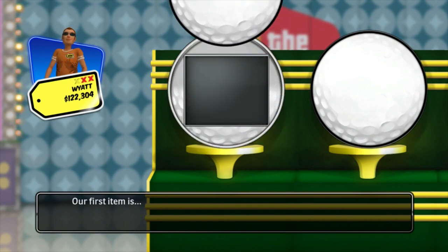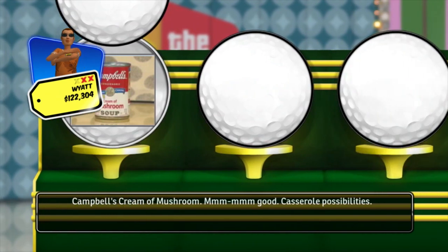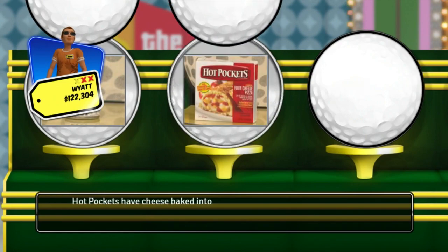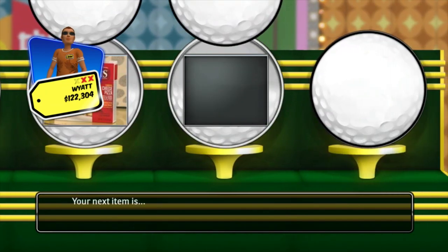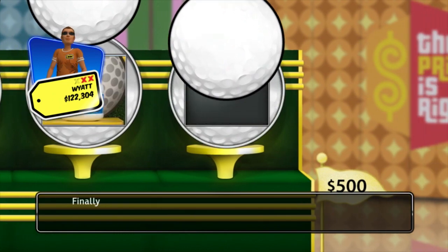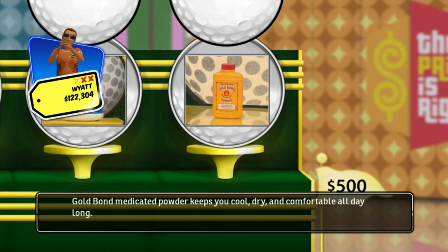Our first item is Campbell's Cream of Mushroom. Good casserole possibilities. Your next item is Hot Pockets. They have cheese baked into the crust for a crispy, cheesy taste with 0 grams trans fat. Your next item is Clorox Regular Bleach, which whitens better than detergent alone. Finally, our last item. Gold Bond medicated powder keeps you cool, dry, and comfortable all day long.